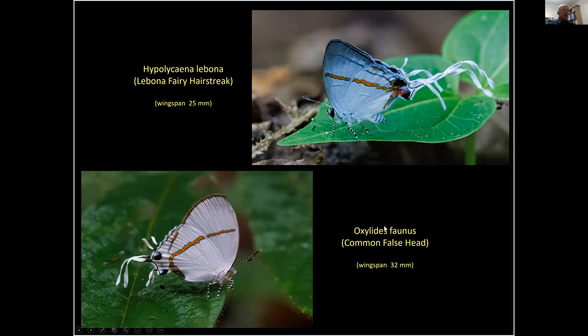But the one below goes by the English name of common falsehead. And you can see it's a different species just from the shape of the wings. They're much rounder here, but the general pattern and concept behind the design, to put it that way, is pretty much the same. And the name just gives the clue to why there are butterflies like this. It's because they have this false head.